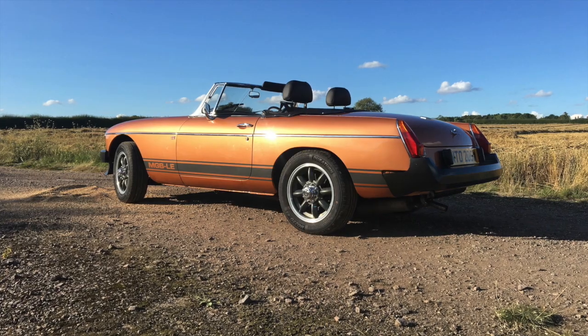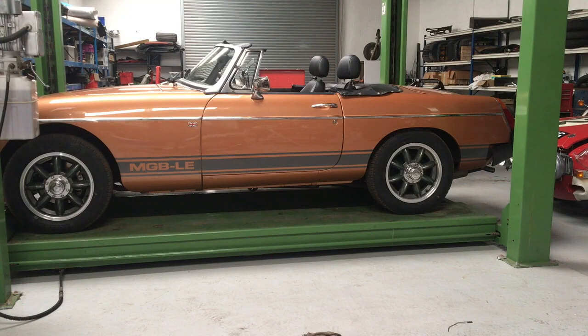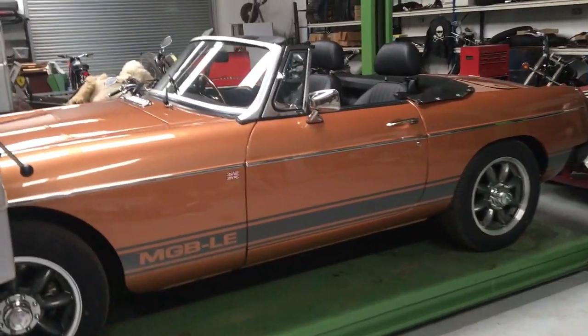So enough of that, let's have a look at it and see what it looks like in the flesh. Well, there she is, the bronze metallic MGB Roadster LE. Now look at those wheels. They're 15 inch Minolite knock-ons, so they've got splined hubs just like the wire wheels, with a centre nut and a big sort of spanner that you use to take them apart. But let me take you through the spec of this car. It's bronze metallic. It's got 15-inch Minolite style wheels.